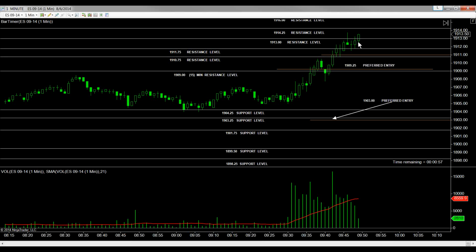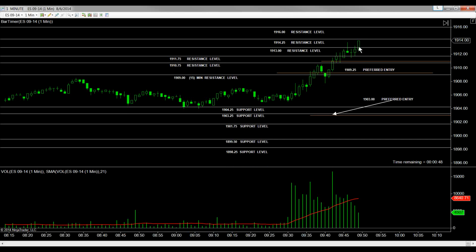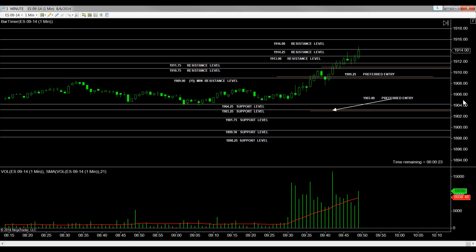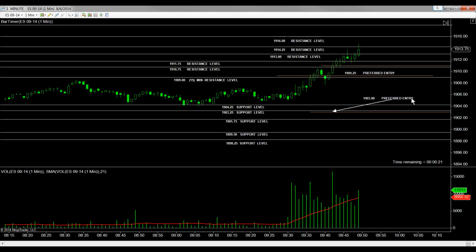Here you have it. Once again, back in, looking for prices to get to 1914.25. And now we have it, 14.25 for a quick 1.25. Looking at 1916 for a possibility. Volume increases. Money flow indicators are clear to be long. Stay. We're good. 1914.25 after in at 1913.